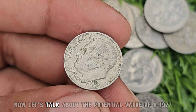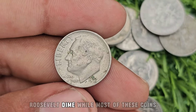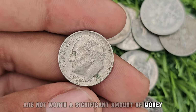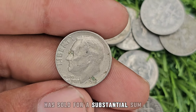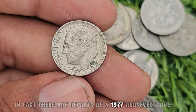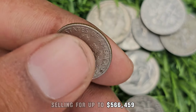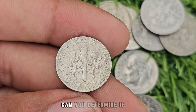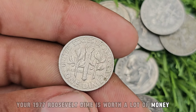Now, let's talk about the potential value of a 1977 Roosevelt dime. While most of these coins are not worth a significant amount of money, there have been some rare instances where a dime from this year has sold for a substantial sum. In fact, there are reports of a 1977 Roosevelt dime selling for up to $566,459 in recent years. So, how can you determine if your 1977 Roosevelt dime is worth a lot of money?